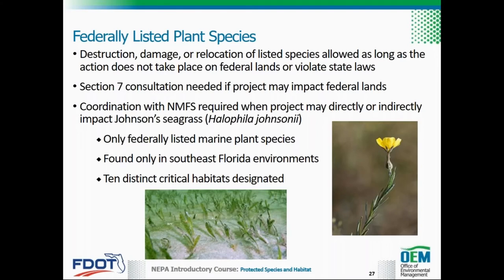Should federally listed plant species be identified within the action area, they need to be considered together with listed wildlife species during consultation. Based on consultation with the U.S. Fish and Wildlife Service, listed plants may be moved to suitable habitats to avoid direct impacts.